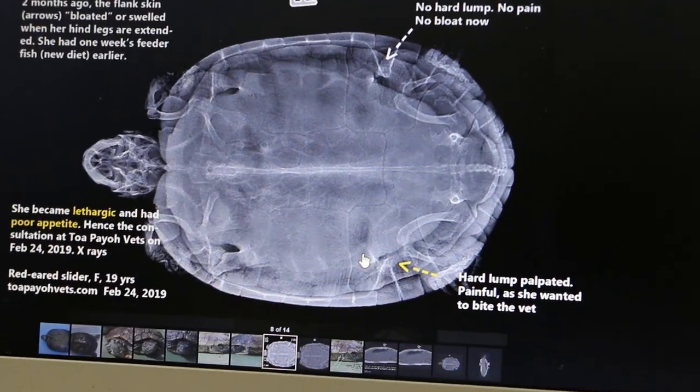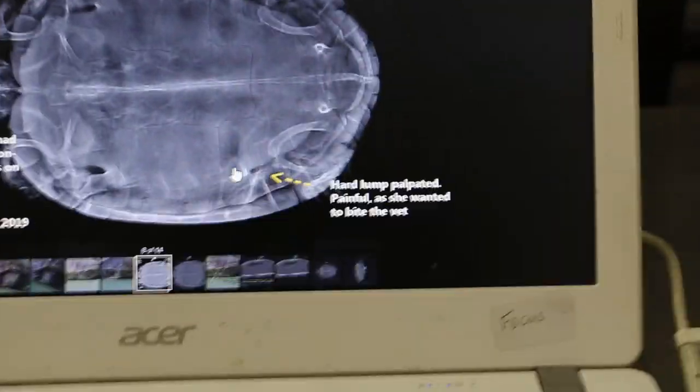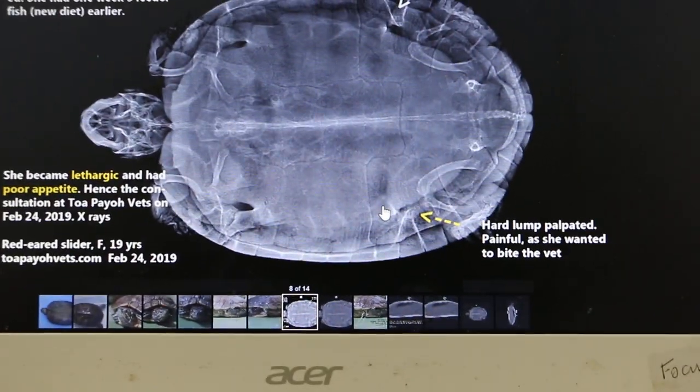So this concludes day two of the inpatient study of this red-eared slider.